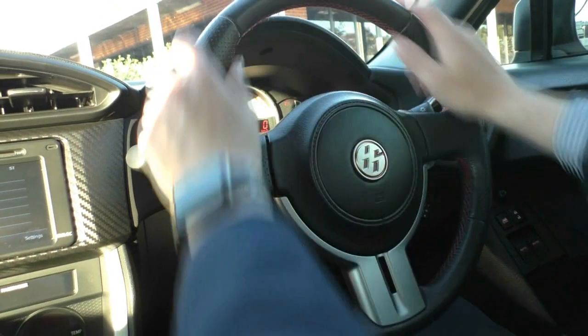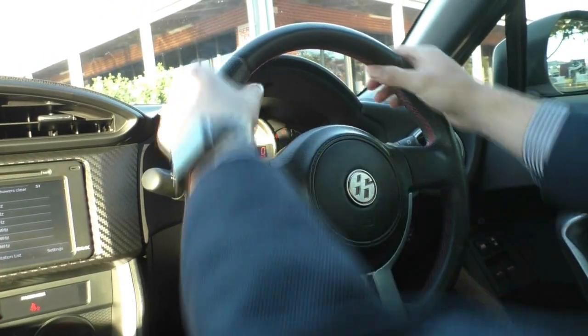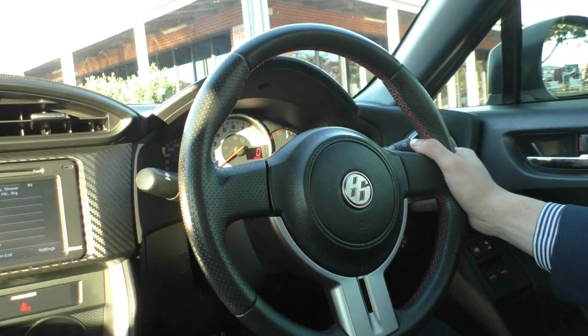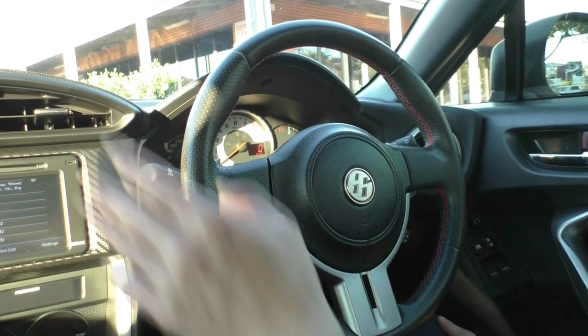Now as you can see, the wheel is a very nice looking wheel, very sporty, in really good condition too, wrapped in nice leather as well. You do have paddle shifts on the back, this being a performance car. We'll show you how you can get into that in a second. And then you've got your cruise control just behind here as well.